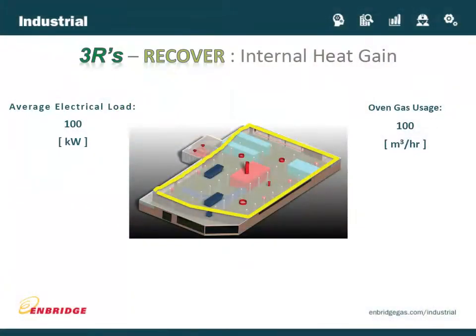So, for example, you'll see the compressor room on the side there is not included because it's isolated from the rest of the space. It doesn't contribute anything, so we don't take that into account. And let's say that our facility overall has 100 kilowatt average electrical load, and it uses 100 cubic meters per hour. Rough numbers, this is a made-up facility. This has nothing to do with reality.